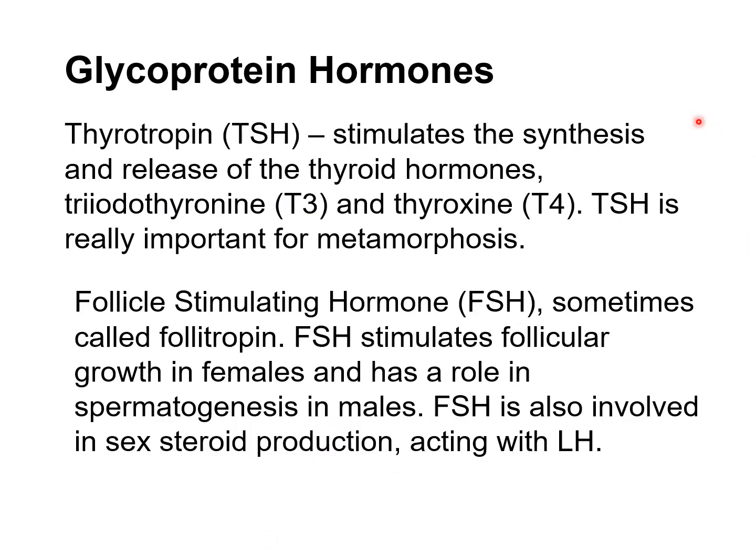Now, the glycoprotein hormones are really important for today's discussion. There's three of them: thyrotropin, TSH, follicle-stimulating hormone, FSH, and luteinizing hormone, LH. So these are in the same molecular family because they have similar structures, and I'm going to go through that in a second. And it's really important to understand the structures, because then you know why sometimes some preparations of gonadotropins actually don't work to stimulate breeding.